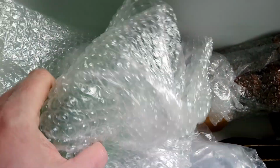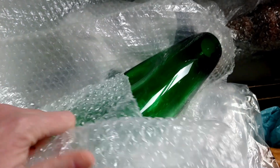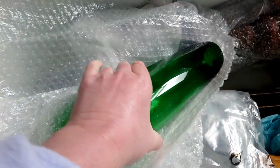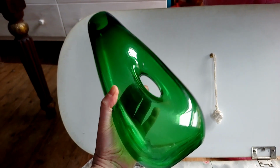Right then. Okay, so what have we got? Art glass. Yes. Oh, ka-chink-ka-chunk. Terrifying sound when you're unpacking something. Clunk. Oh. Hello. Oh my god.